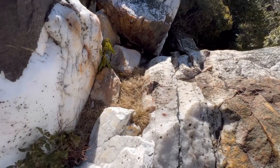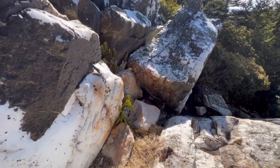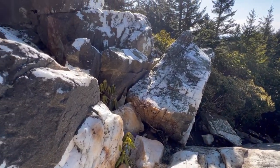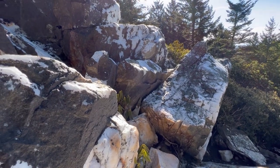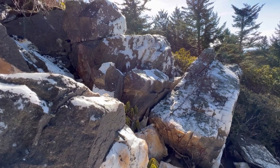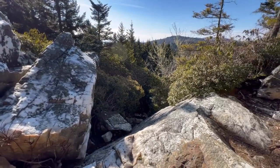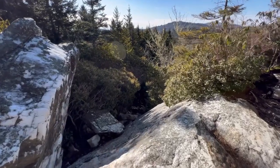So look at how white these rocks are. It's just amazing. Looks like snow. They say it's supposed to reflect the sun's light when you're on the Art Loeb Trail going north. You could actually see it from Black Balsam. I'm pretty sure I have, or at least from Tennent Mountain, once you get a clear view.